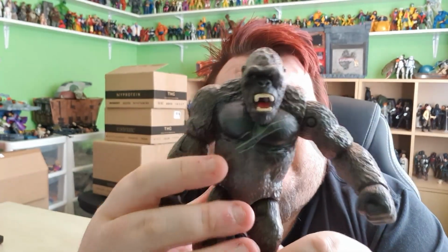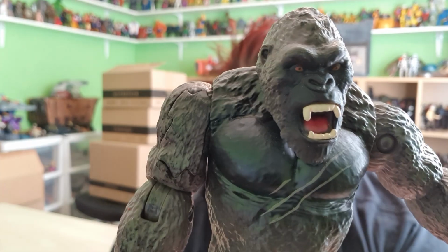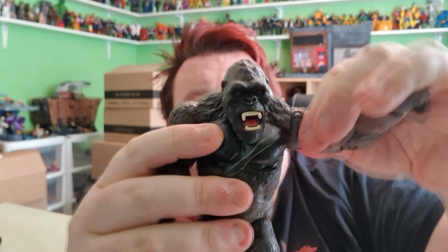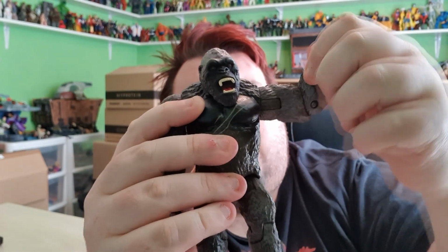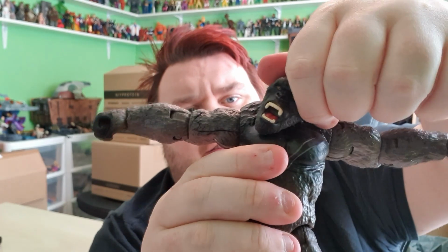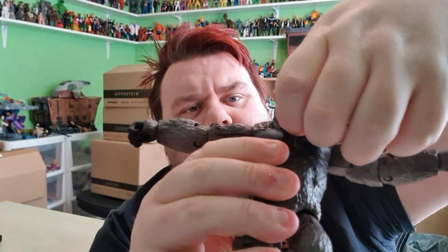So, articulation on this bad boy. I'm loving the face sculpt, by the way, first of all. That face sculpt is really nice. The arms do lift up at this side hinge, and also rotate. You've also got a rotation at the bicep as well as the hinge, which is nice. And hands do rotate on the King Kong as well. So that's nice. His head does turn from side to side. Doesn't really lift up and down or anything though.